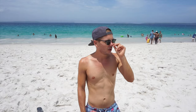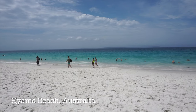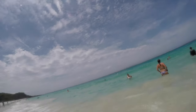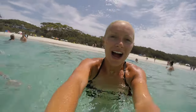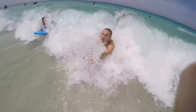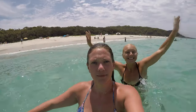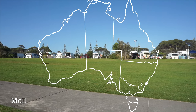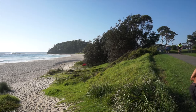So sweet. We're on Hyams Beach. Really nice, beautiful white sand. Here there's a day use area with many vans who just stayed a night over here. Behind me is the beach. And over there, got a little tent. And that's where Carlijn stayed the night.